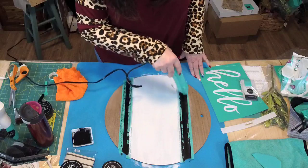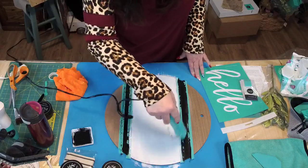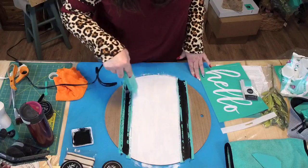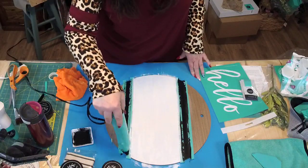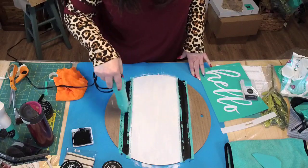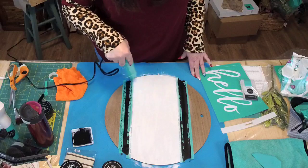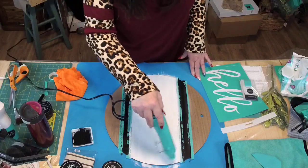Thanks for coming. We are making a cute farmhouse hello door tag or door hanger. This is our farmhouse hello kit. So you get everything to make this just like I'm making it.